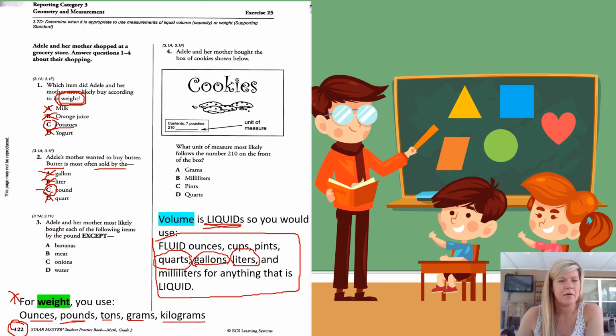Okay? Number 3, Adele and her mother most likely bought each of the following items by the pound except, now that's important, they bolded it and capitalized those letters for a reason because you're looking for the one answer choice that is not in pounds. Okay? Now remember we talked about the produce section, this fruits and vegetables, your potatoes and onions, everything you see in the front of the store that's over there with all the fruits and vegetables.